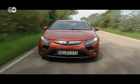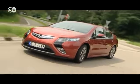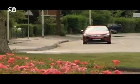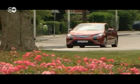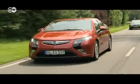But its power concept is impressive. Depending on the driving style, outside temperature, and terrain, its lithium-ion battery can propel it between 40 and 80 kilometers on its own, leaving other electric cars far behind.